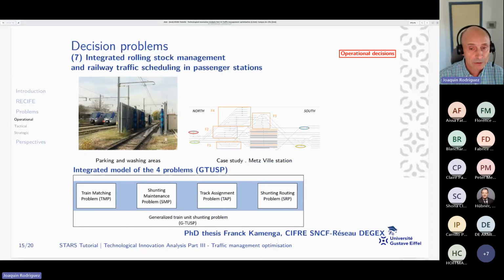Now I will speak about another case study, another problem, which is to manage what is done in a station and what is done near a station. That means parking trains, washing trains, maintaining trains, so close to the station. This is very important because we have to have an integrated management of the rolling stock and also the traffic. So this is a very special case of integrating different decisions of rolling stock management and traffic management.